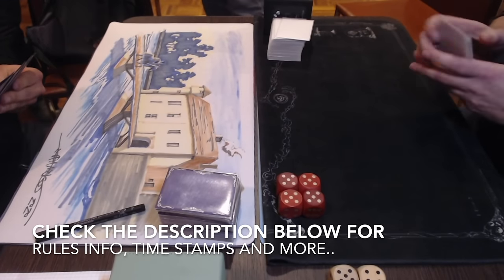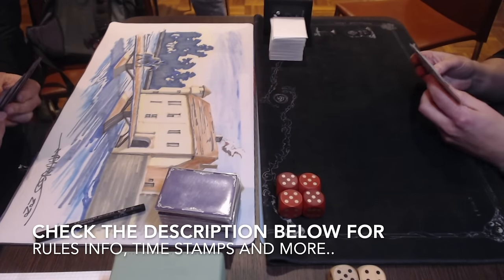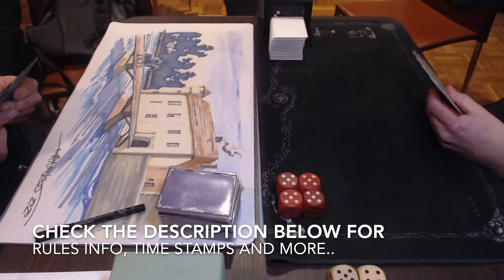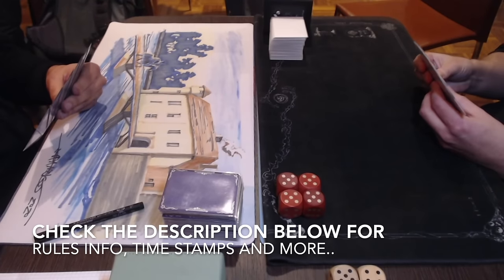And in that same description below, you will also find more information about the rule set. We are playing according to the Swedish rules today, meaning no mana burn, no Fallen Empires, and only one Strip Mine. And for more details about the old school magic rules, check out that description.